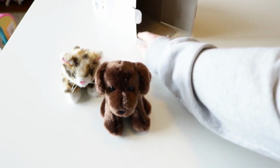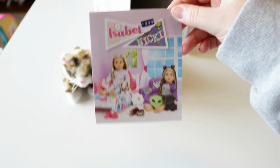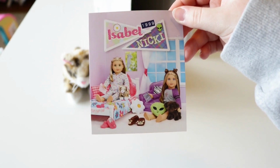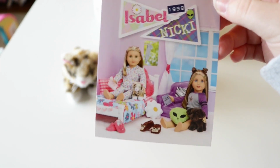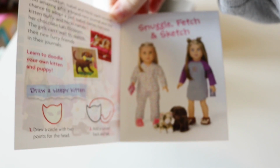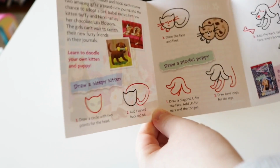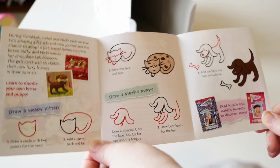Very, very cute. And then the last thing that you get in this pet set is a cute little pamphlet that says Isabel, Nicki, 1999, with Isabel and Nicki with their beds, kind of. So Isabel's sitting on her bed wearing her pajamas with her cat, her bedroom accessories, and Nicki is by her bedroom accessories with her dog. They're both wearing their pajamas, how cute. Opening it up, it has Isabel and Nicki modeling their pajamas along with their pet sets in their journals. And then it talks about how to draw a sleepy kitten and a playful puppy.